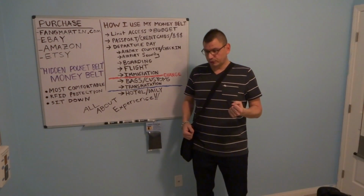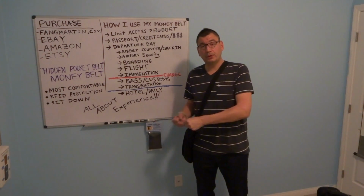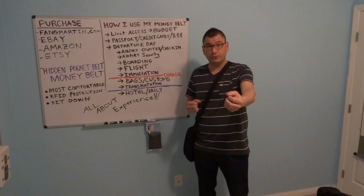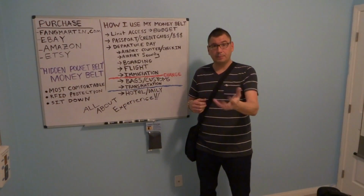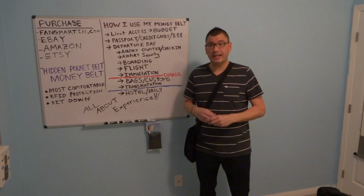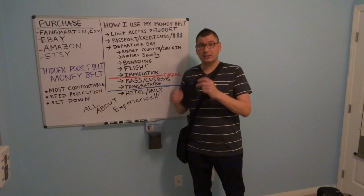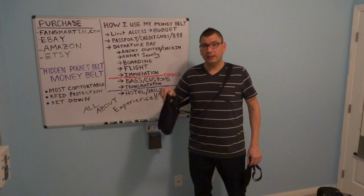So you don't want to take off your money belt and put it through the x-ray machine, because then you're going to have to put it in one of those plastic bins. Sometimes it goes through first, or sometimes it's held back depending on the backlog of passengers and items getting scanned. So you really don't want to take it out and put it through the X-ray machine by itself. That's why I keep it in my messenger bag, because I keep everything in one central location.